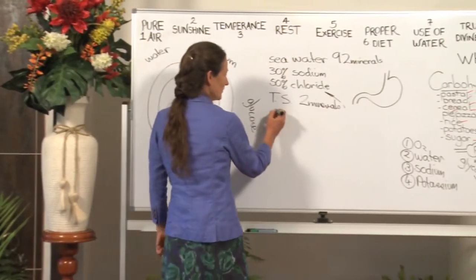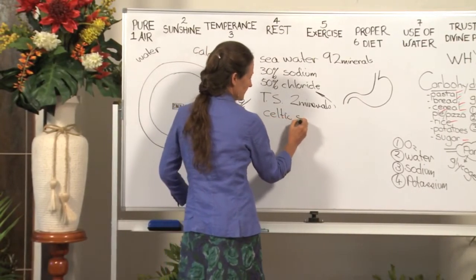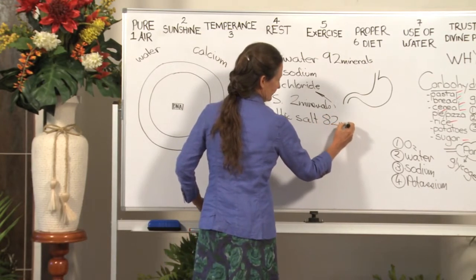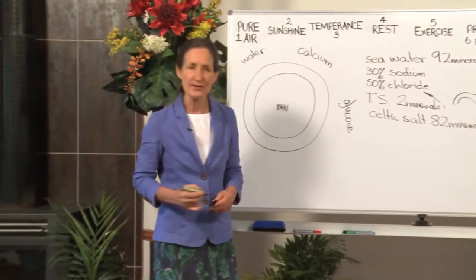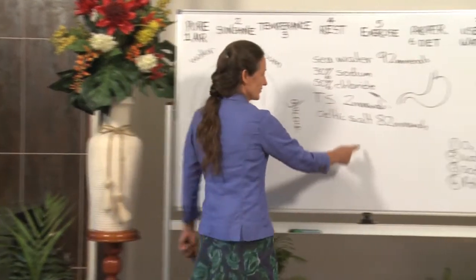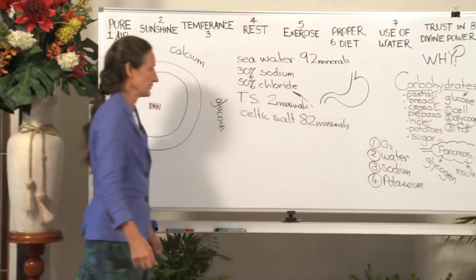The salt that we use is Celtic salt, and Celtic salt contains 82 minerals. That's pretty close. Where are the other 10? They're in such pico proportions, barely measurable, that it's impossible that a few are lost. But hey, 82 is still a lot closer to 92 than 2.